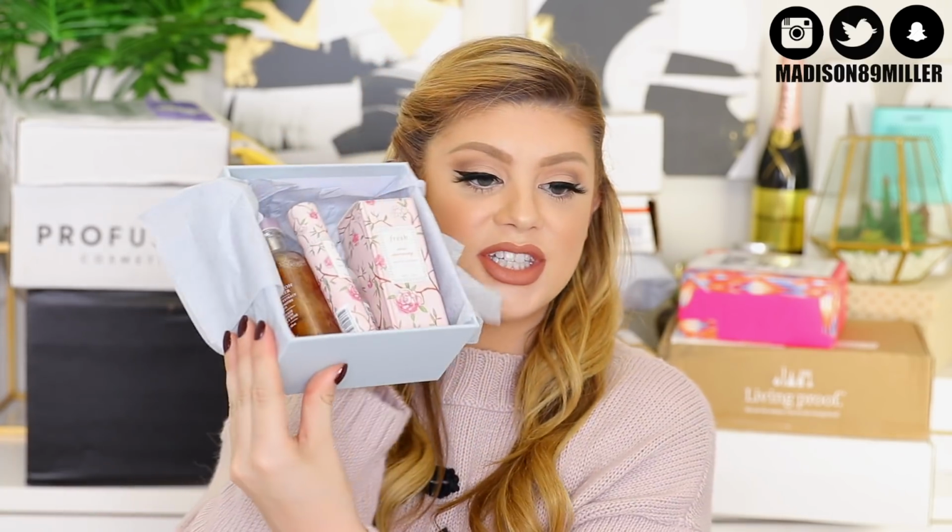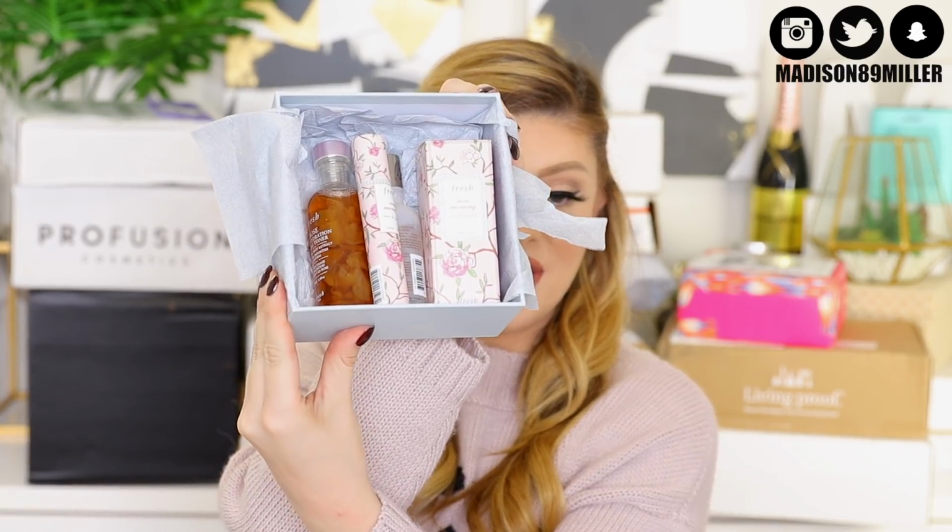So, ooh, we got a perfume. How exciting. Oh my goodness, look at this, you guys. This is what they sent over right here. I love how everything's cutely packaged. And then they sent over, I've been dying to try this out, the Rose Deep Hydration Facial Toner. Definitely going to test this out and see how I like that. They also sent over the Rose Floral Toner, which is infused with soothing rose water.